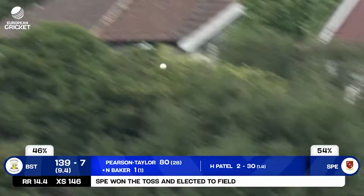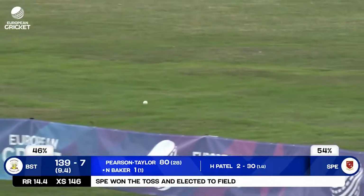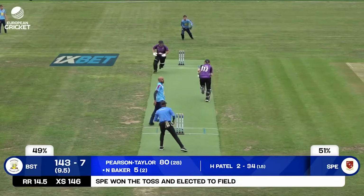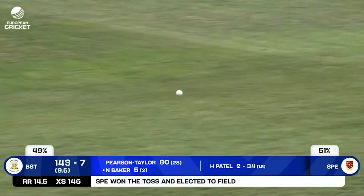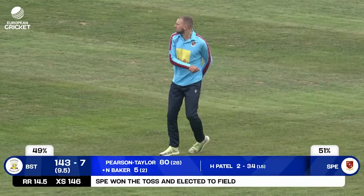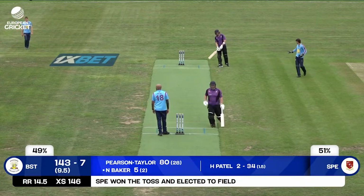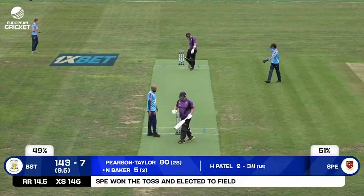Oh, he flicks this one away, does Baker, and this is why I want to see more of the Baker's dozen. He just knocks that one away. Well, they might as well run for the 2, but LPT decides to go for the red inker instead. He finishes unbeaten on 80.